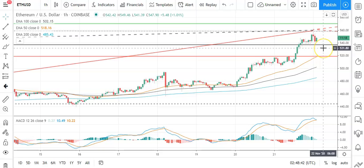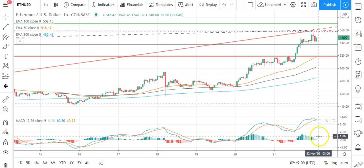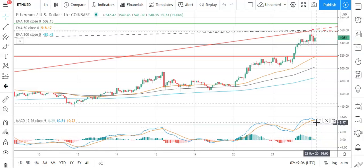A fallback through the pivot will bring the first major support level sitting at 519.17 into play. Barring an extended sell-off on the day, Ethereum should stay clear of sub 500s. The second major support level sits at 485.26. Looking at the MACDs, we've got a marked narrowing of the bullish histograms and a possible bearish cross there. Need to keep an eye on that.